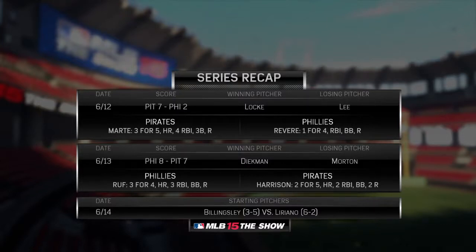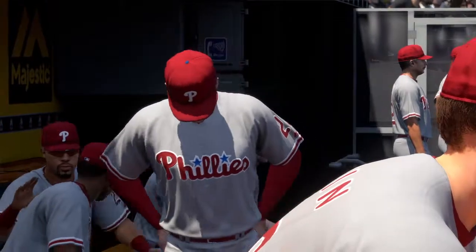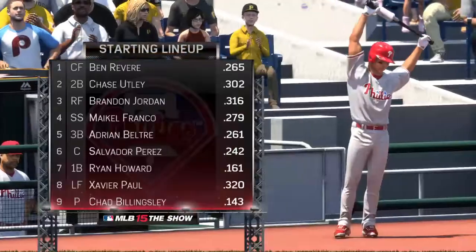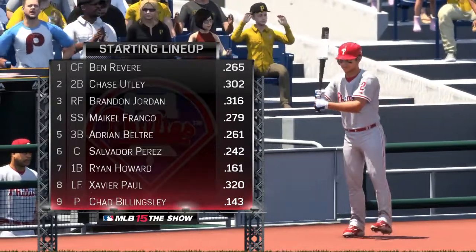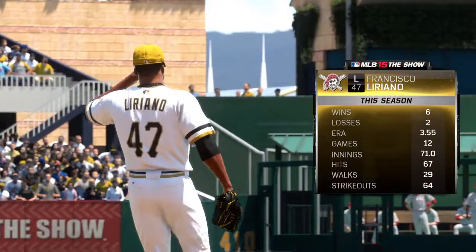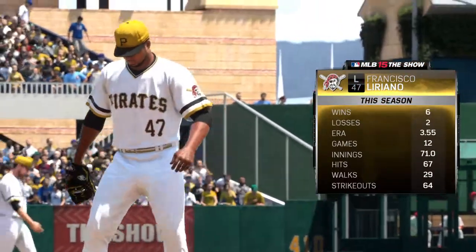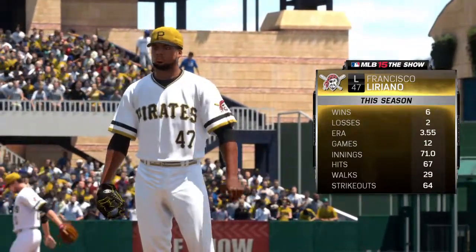Harrison was the home run leader for the Pirates and Ruf the leader for the Phillies, who had 3 RBIs and a home run in that last game. Ryan Sandberg. Starting lineup is like this. Xavier Paul at left field today. Ryan Howard playing first base. They had that left-handed lineup. They'll face Francisco Liriano, who is 6-2 with a 3.55 ERA, 29 walks and 64 strikeouts.